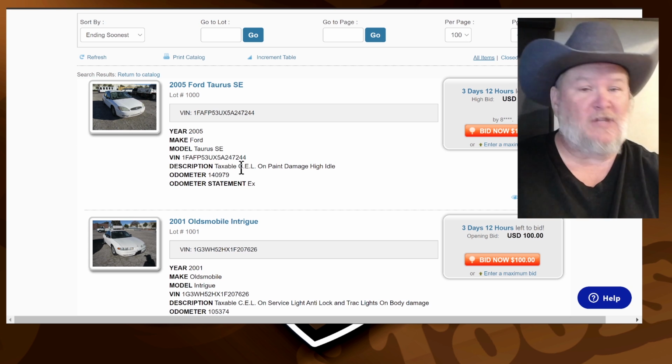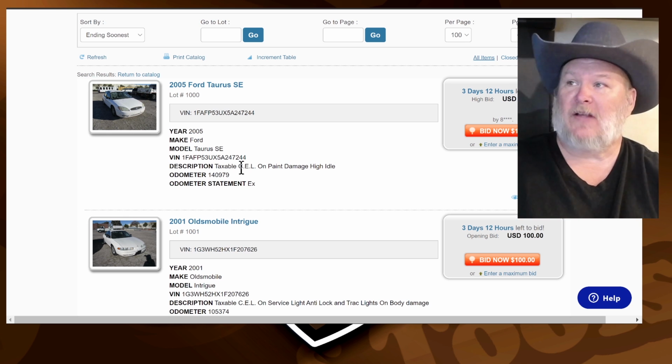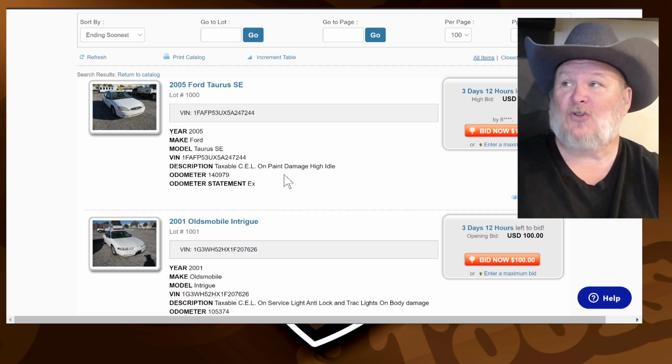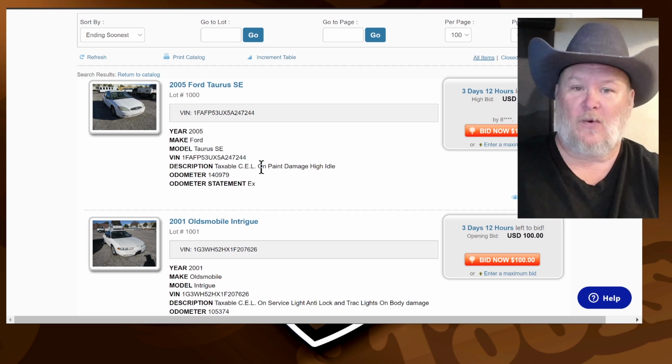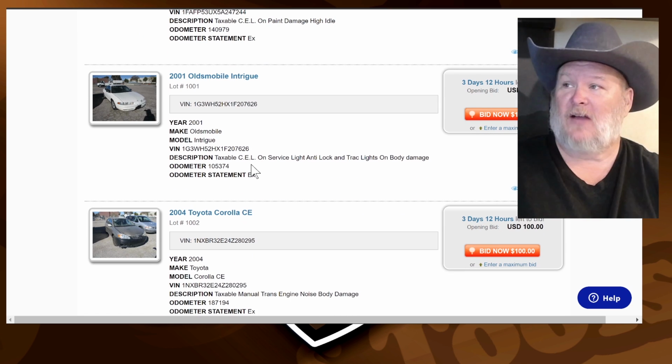Now, maybe with these vehicles, there's more to it than that. I wouldn't buy it going, well, it's probably just the gas cap, but you want to go and check them out. So check engine light is on, it's got paint damage, and it's got a high idle. Being a Ford Taurus, for $100, if you're looking for a new first vehicle for the kids or something, that might be a safe way to go. That's a good amount of car behind it.